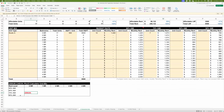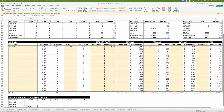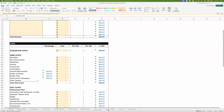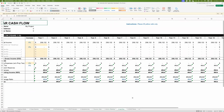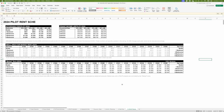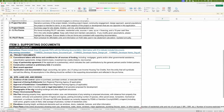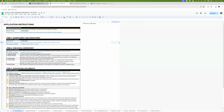These error messages tell me if there is a mismatch between the information represented in the pilot calculator and other parts of the application. So if you see those errors, double check your numbers, make sure that they align. Sources and uses, OpEx and financing, you'll notice the property tax line is pulling all the information from the pilot calculator sheet. A 15-year cash flow, which is the duration of the pilot term, and again, the pilot rent schedule for reference. So once you complete this workbook, you've assembled all of your supporting documents in files that are named aligned with the conventions. You go to the submission form, which we pulled up earlier, and you're able to submit your application.